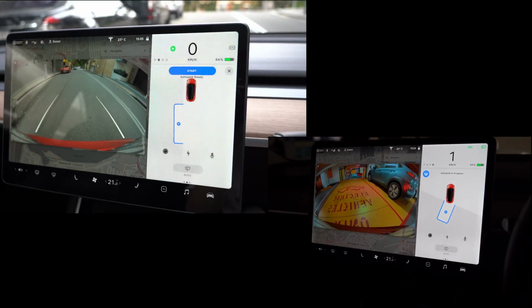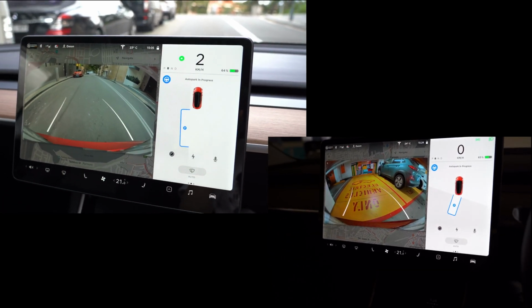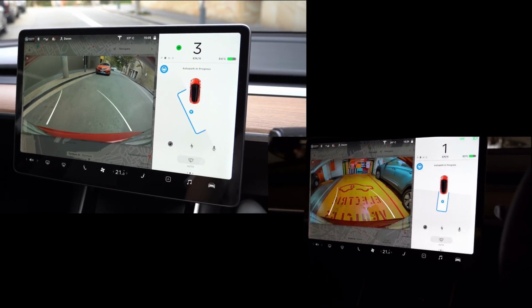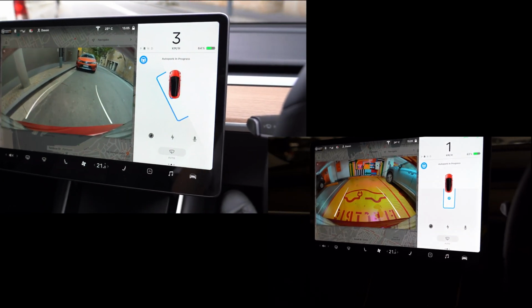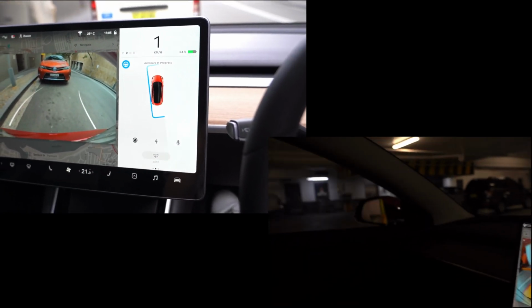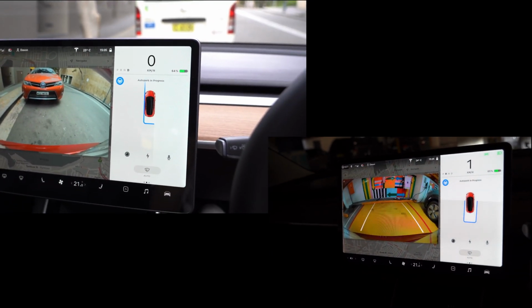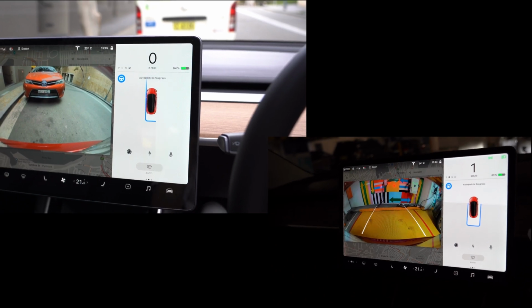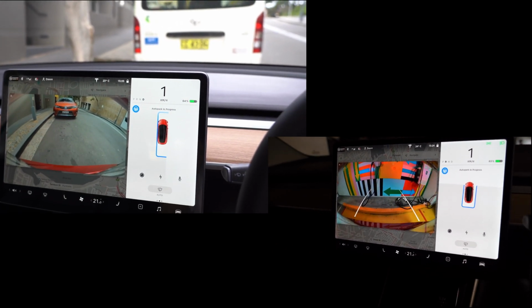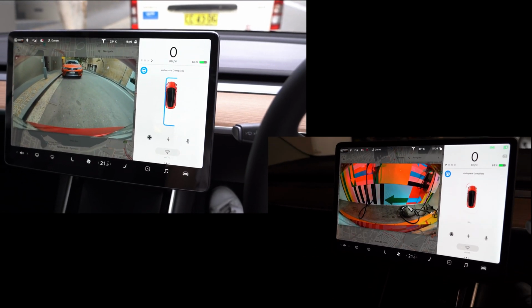Okay, the little known fact, the auto parking works in parallel park and also in 90-degree park. There's the pillar. It is crawling, snail's pace. Super cautious. And it's considered done.